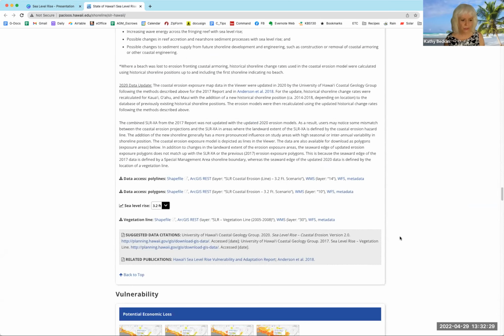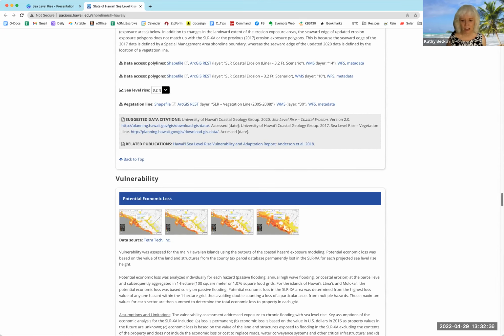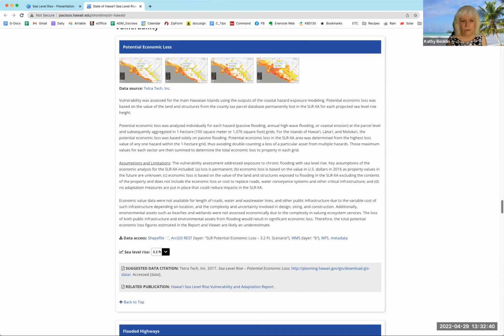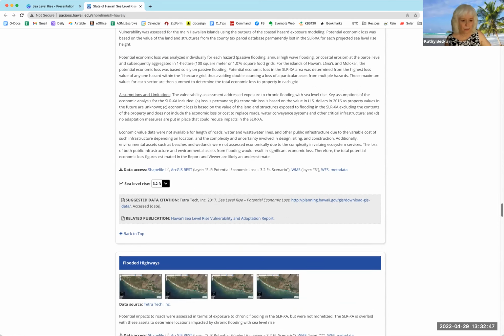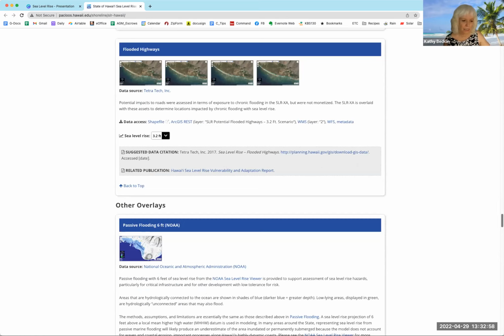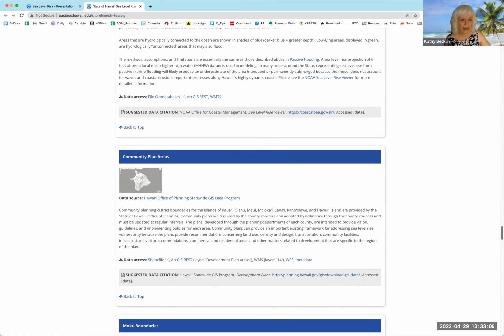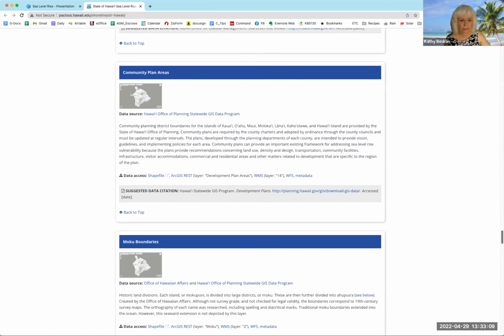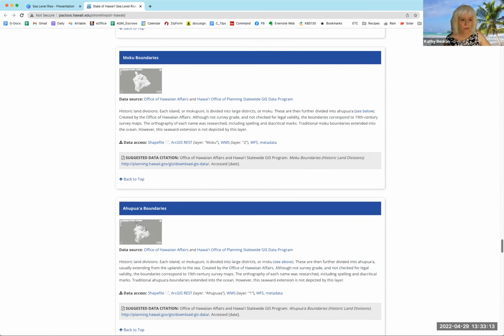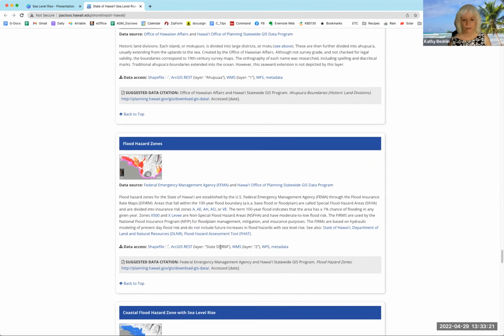Okay. Those are the three primary things they have, but in addition, they have potential economic loss and vulnerability. That's not super granular, but it shows clearly that our condos on the beach are in the orange zone. There's a flooded highways layer, which I talked about, so you can see which highways are at risk. NOAA has its passive flooding model, and there are community plan areas for the different community planning districts, Moku boundaries, and Ahupuaʻa boundaries, which is interesting. Here are your flood hazard zones.